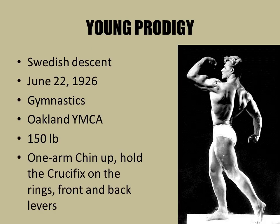So let's have a look at the rise of Jack Delinger and his phenomenal championship winning routine. Jack Delinger was born on June 22nd, 1926, of Swedish descent. As a youth, he practiced gymnastics, and in doing so gained incredible strength. For example, at 150 pounds, he was able to do amazing feats like the one-arm chin-up. He could hold a crucifix on the rings, and he could also do front and back levers. He was really, really strong.